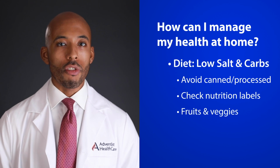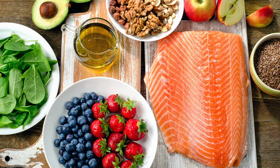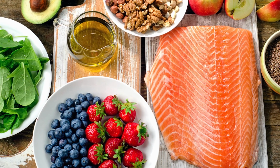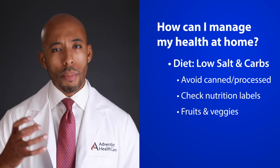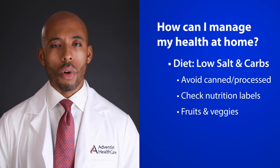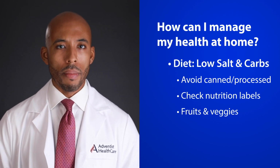Making sure you're eating your fruits and vegetables, and again, choosing those fresh and frozen fruits and vegetables as opposed to the canned ones is really, really good. Avoiding those cups of fruit too. So people often will eat like cups of peaches and things of that nature, and you want to avoid those because they have way too much sugar in them.